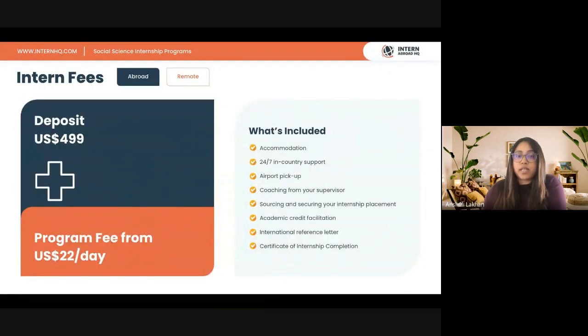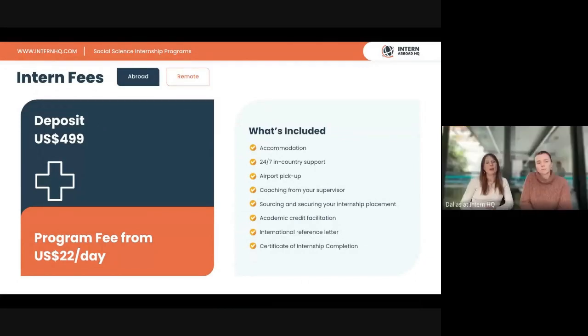Okay, so we'll just cover off the fees a little bit. So first of all, intern fees for abroad internships. Dallas and Sarah, I'll leave this over to you. So our program fees always depend on the destination you choose, because the cost of living varies around the world, and it also depends on the number of weeks you choose, because the program fees for the internships abroad include accommodation and in many cases meals. So the longer you stay, the higher the program fee, just making sure that those basic living expenses for yourself are being covered.